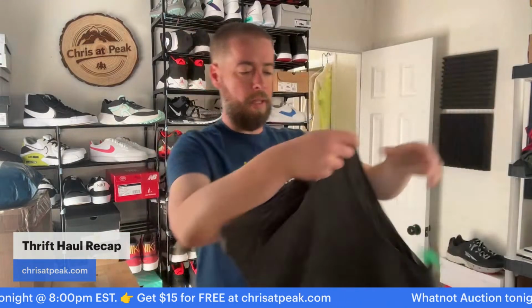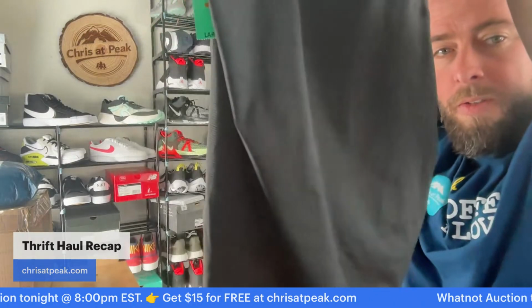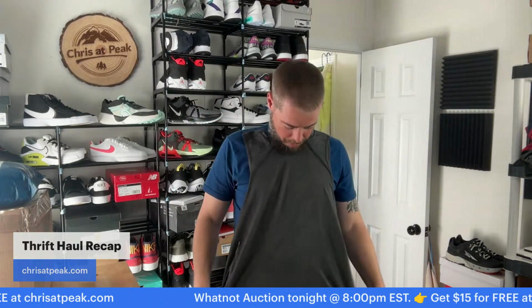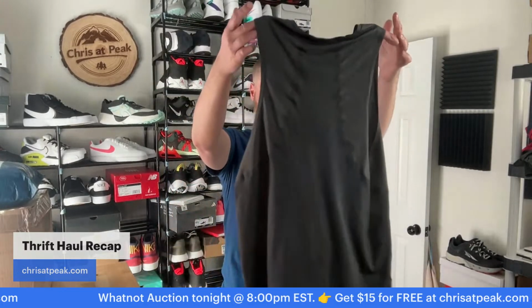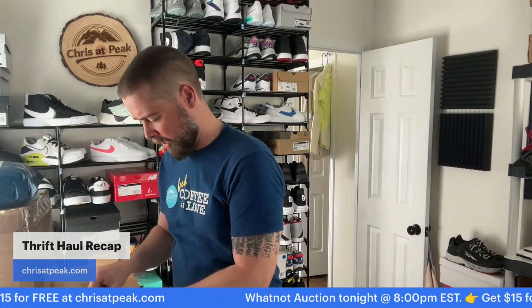Here's a Lululemon piece. Lululemon usually goes real fast at the thrift stores here in Asheville, so I don't find it a ton, but probably somebody didn't know that this was Lululemon. You can see the hit right there. Here's a men's tank top. Feels like it's probably a men's largish. Maybe medium-ish. Little Lulu piece. I don't know, probably a $20 piece. 18 maybe.